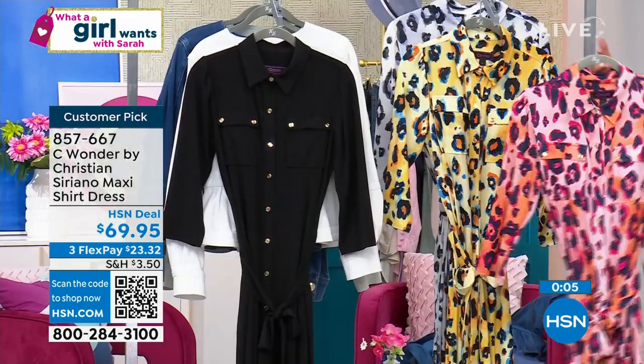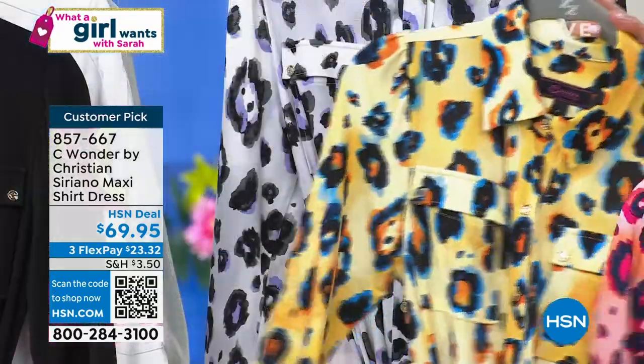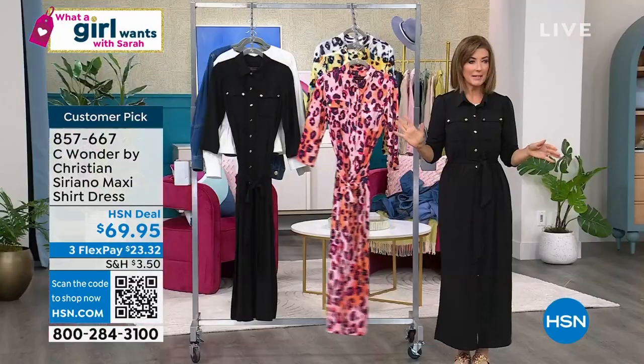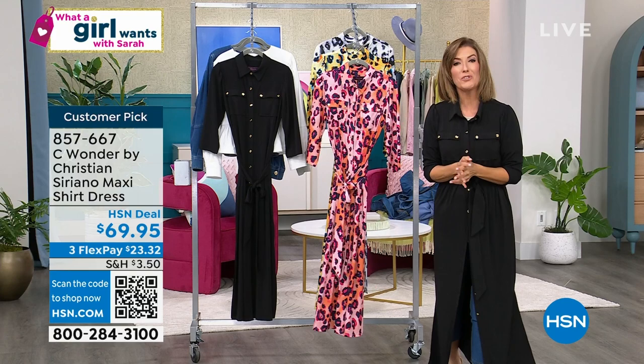We're losing sizes now. Last call if you want our beautiful, colorful prints. You can do the pink, you can do the yellow, you can do the white cloud. There's also a solid black. I think I'm getting this because I need something like this that's so versatile, so stylish. Thank you so much, Christine.